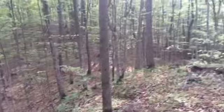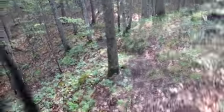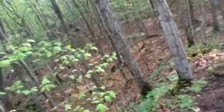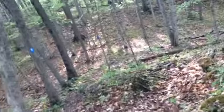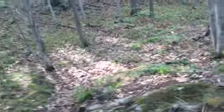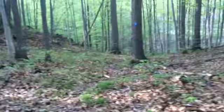Now that said, it's not an easy hike by any means. Go on, boy. Go on, Seamus. Especially after a rain, early morning. Got to be careful on all those slippery rocks. Doing all of that going downhill and holding the dog, probably not the best time to be shooting a video, but there you have it. Alrighty. Talk at you later.